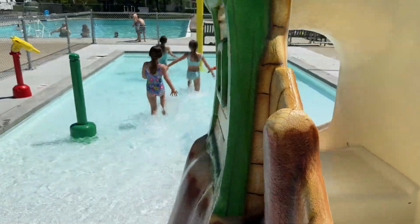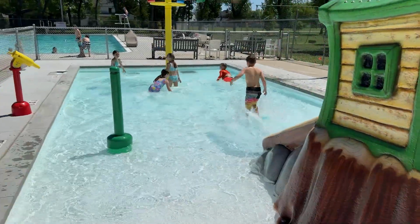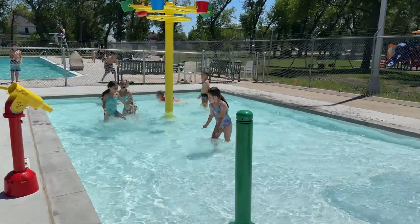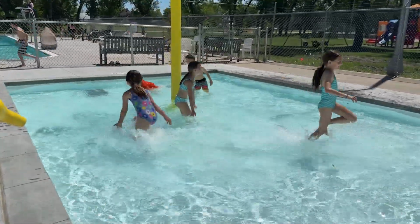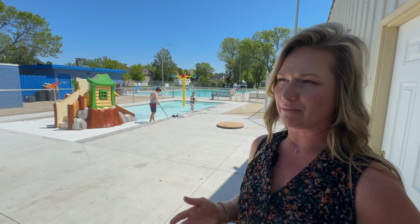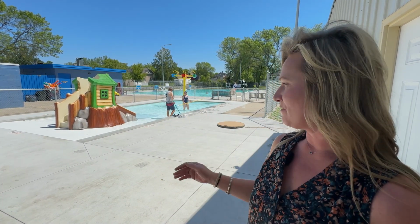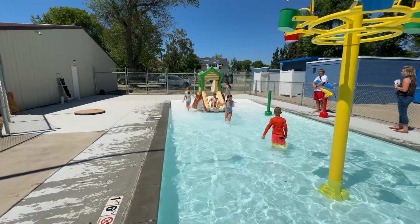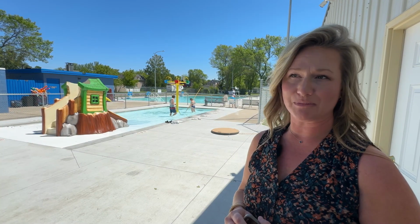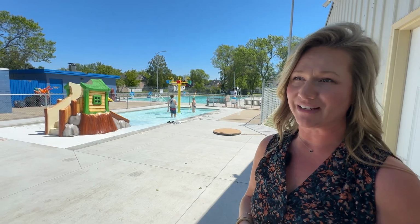We had spray features involved with it, buckets, as you can see over there, the buckets will splash down on all the kids as they play, and we just thought it would be really cool to add this playhouse slide on there too. We wanted to add more family fun for the little kids and everyone to enjoy. Thankfully, with this grant opportunity, it helped really push forward this project. Otherwise, I don't know where we would be without it.